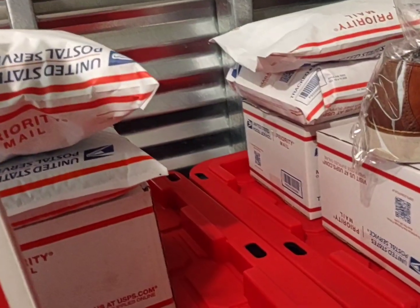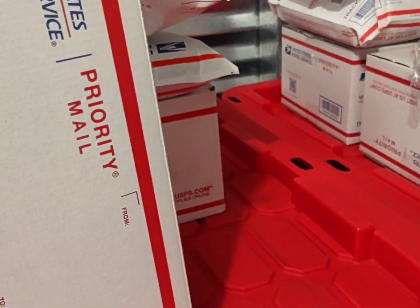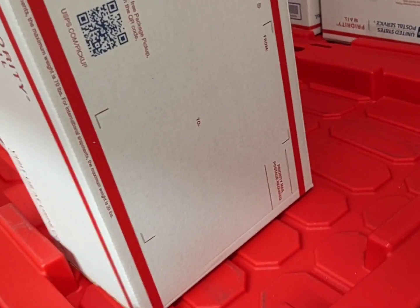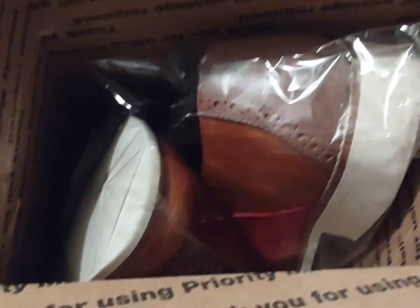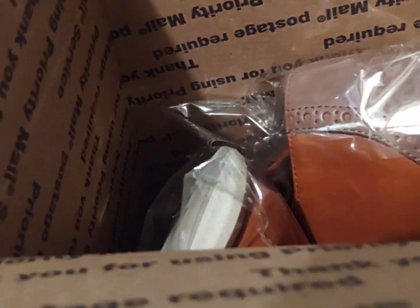Along with all these other packages. So any of these that you might want to order and have brought to your door, they're free of charge. So it's good to have some in your supply so you don't have to wait till you get to the post office. But for these shoes, I think this is going to work. It is actually called the shoebox on USPS.com. So as you can see, they fit perfectly in the shoebox. Perfect fit. Just going to close this up with some tape and they will be good to go.